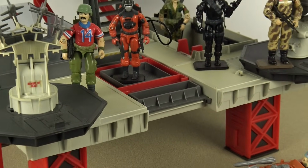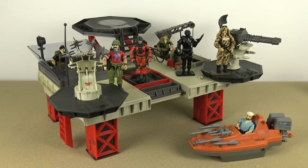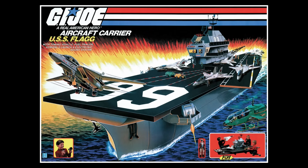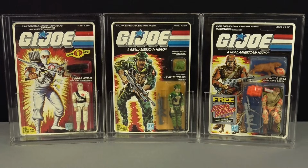G.I. Joe is an iconic toy line with a breadth of scope that is unmatched in the entire history of action figures. I mean, let's be serious. The line included a 7-foot-long toy of an aircraft carrier. That's just insane! Hasbro's G.I. Joe, a Real American Hero, didn't just define the toy landscape of the 1980s. For me, G.I. Joe is the 80s.